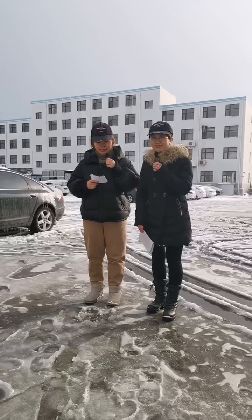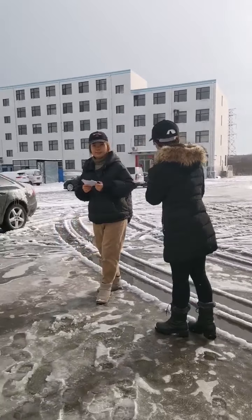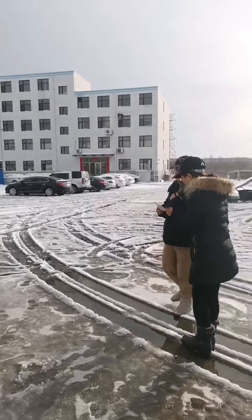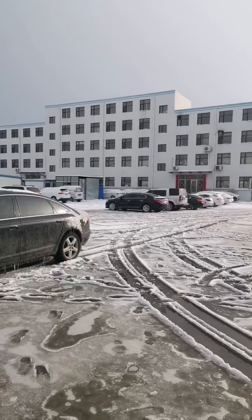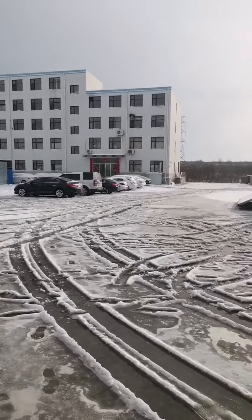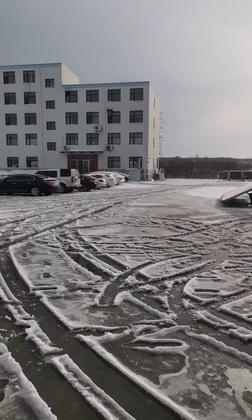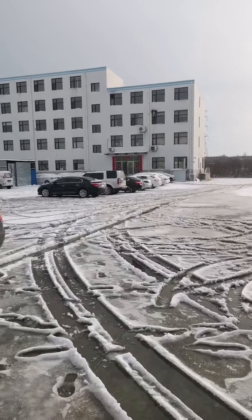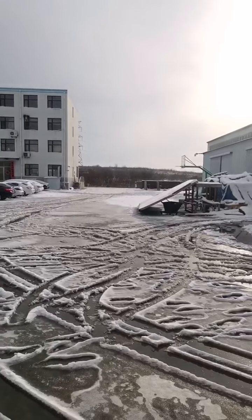Yes, that's so cool. Then let's have a look at this view to introduce it for our audience. Okay. Look at the view outside. Amy, can you introduce the view outside for our audience? Yes, that's our office building.